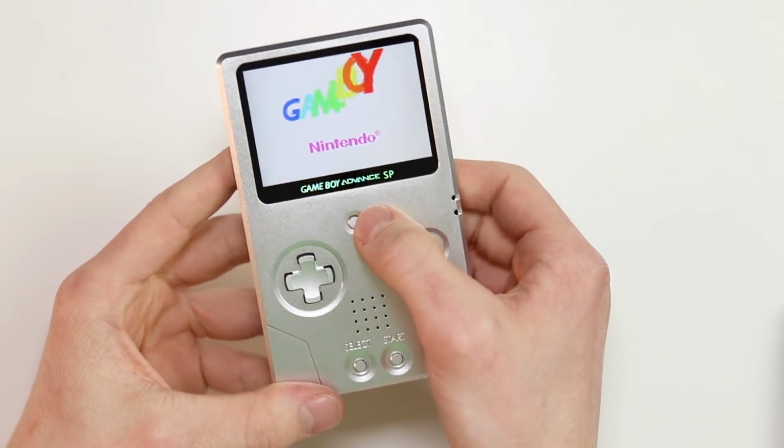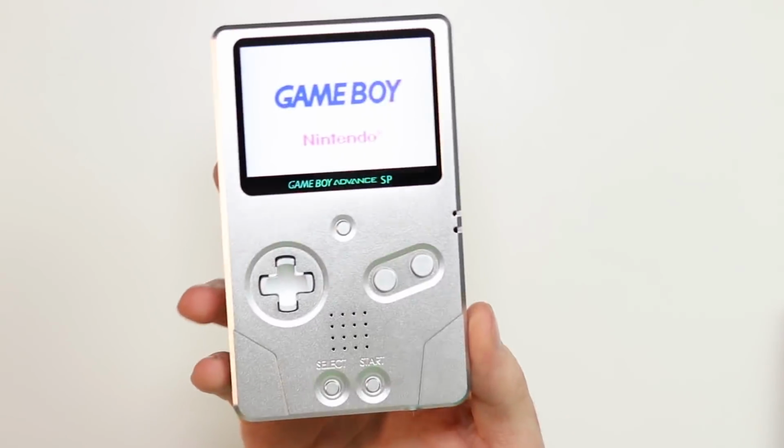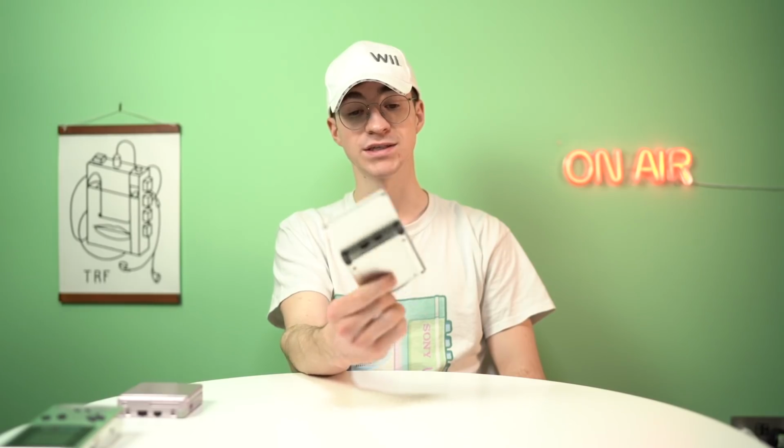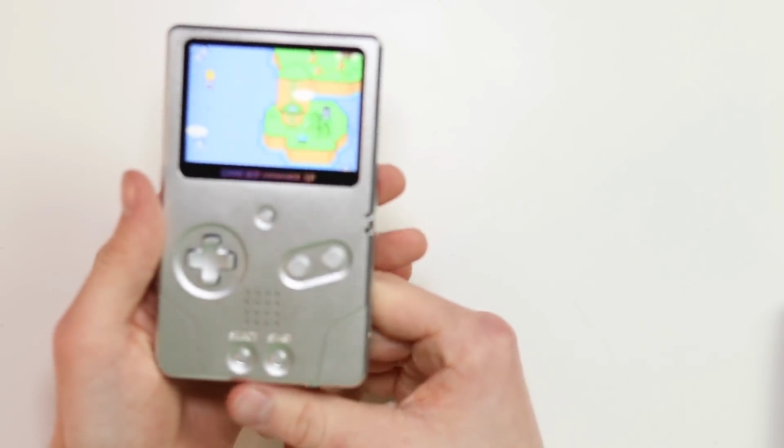This is the BoxyPixel Unhinged Game Boy Advance SP. It has the most amazing weight to it. It really does feel like it's just a solid block of metal, but then obviously you know that there's just a bunch of cool things going on inside it.